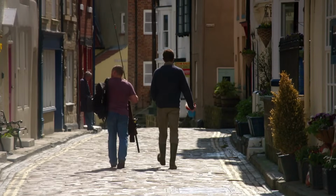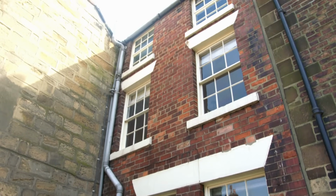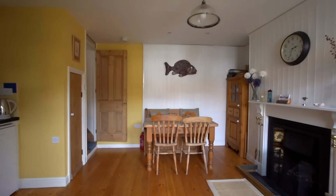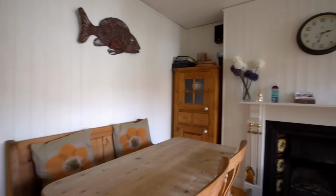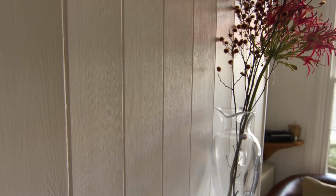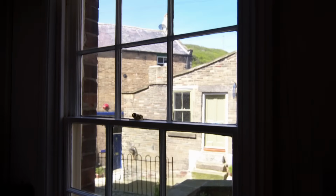Staithes' huge charm led them to their petite property. Built in the 19th century, it is just a tiny 42 metres squared in size. Let's go and have a look at the light and the space in this TARDIS-like house. Straight off the yard is the teeny 4 metre square kitchen diner. But thanks to whitewood panelling and large windows, it doesn't feel pokey. It is bright, isn't it? For a little thing tucked away. Yeah, and it doesn't get direct sun either, which is even more strange. I suppose it's just the fact you've got these sash windows makes all the difference.